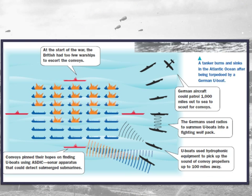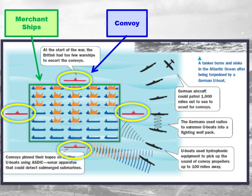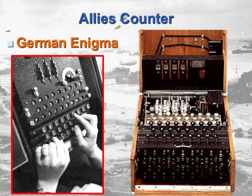This is what the overall battle might look like if we were to look at the convoy system versus a wolf pack. We start out by seeing the merchant ships traveling in convoy. We see them traveling together. Around them we've got the escort ships to try to keep them to safety. And then, of course, we see the German defenses. We see the Air Force as well as the submarines and ships that travel as part of the wolf pack. And of course, we've got sonar going on. This is really a good illustration of what actually happened.